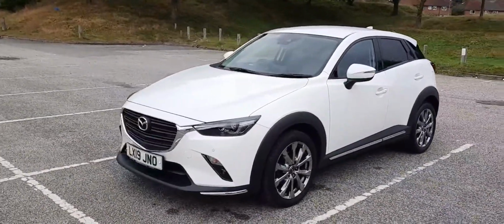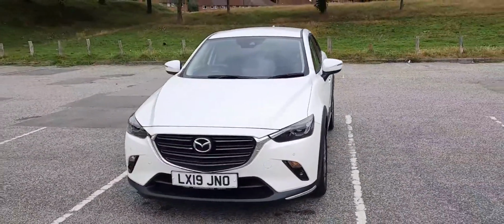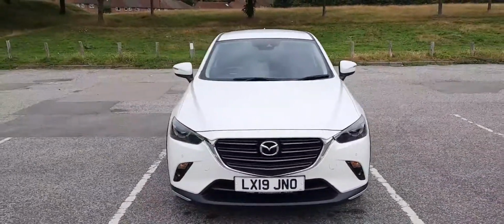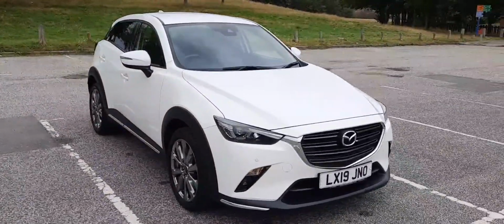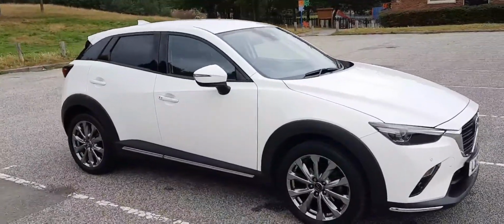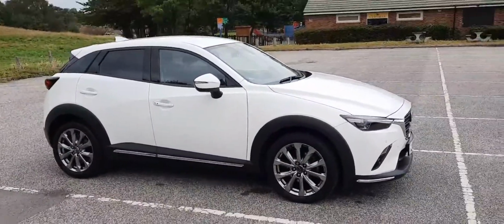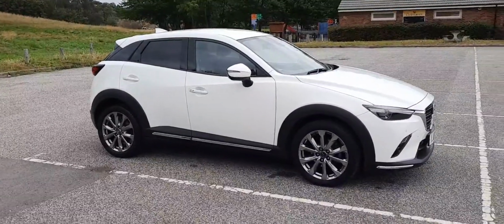And she's had Mazda 2s. I think this is her second. She's had two Mazda 2s. She had one CX-3, and now she's got a CX-30. So it's her fourth car. She likes to change them every 2.5, no longer than 3 years. She never keeps them longer than 3 years. And she's kept it in really, really lovely condition. I've taken plenty of photographs, so please do study them.